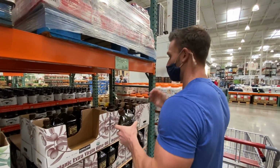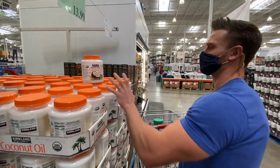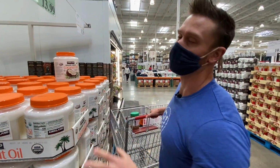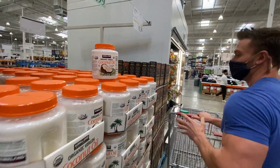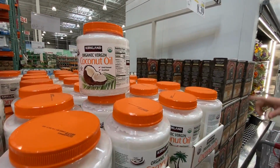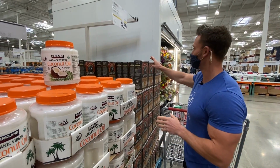So I'm gonna vote for that one. Coconut oil. I love me some coconut oil. This is such a good bargain. I bring these home on grocery hauls sometimes, drive my wife nuts. She's like, we don't need more. Anyhow, this is such a good price. Coconut oil and lard and leaf lard and tallow, I use a ton of on paleo.